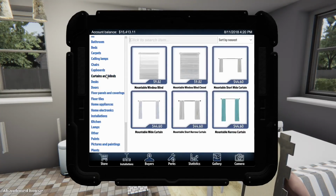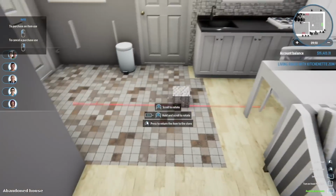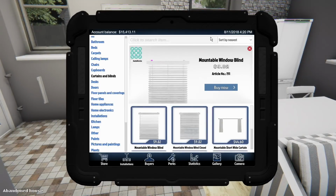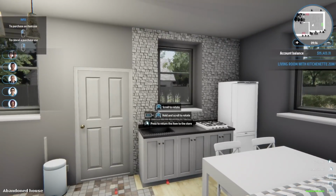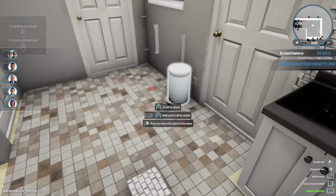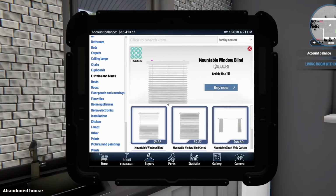Probably. Curtains and blinds. Here we go. All right, so we have the mountable short curtain. Let's see what this looks like. Where is it at? Oh, that's way too big. All right. We got blinds, so I could put some blinds. Let's just go over here and see what it looks like. I want to see what it looks like though. So you're not going to let me see what it looks like. All right. Alrighty then.